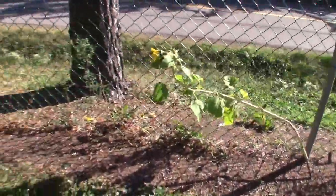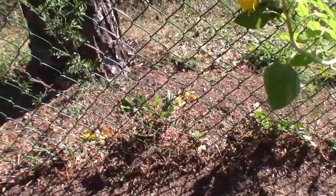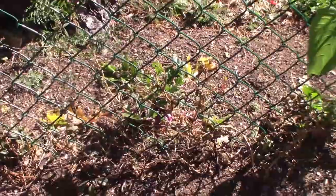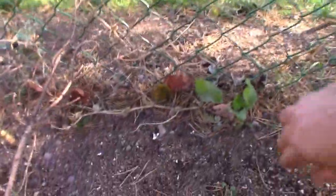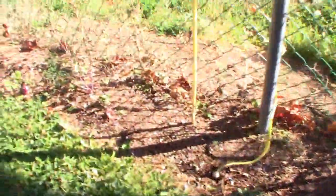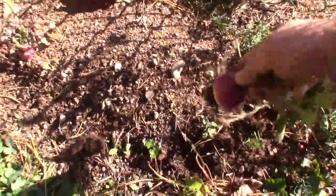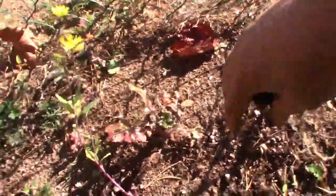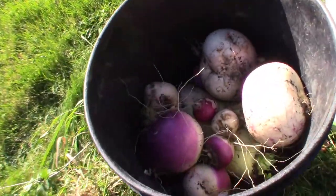Over in this section, this is the one by the pine tree. There is the occasional turnip. See, there's one outside the fence there. There is another one right there. This one didn't come to anything. This one went to seed. Here's one that's still edible. Another little tiny one. So that's what we got.